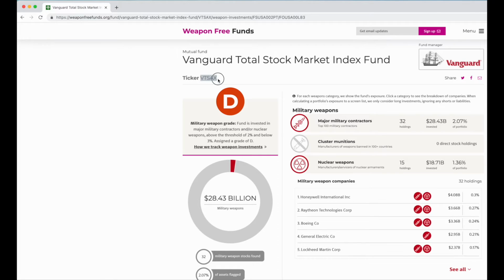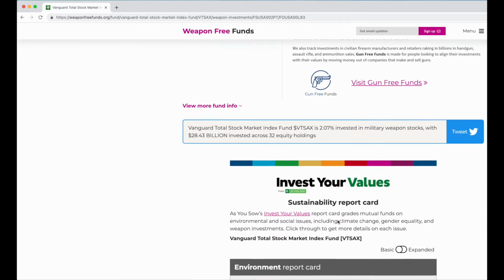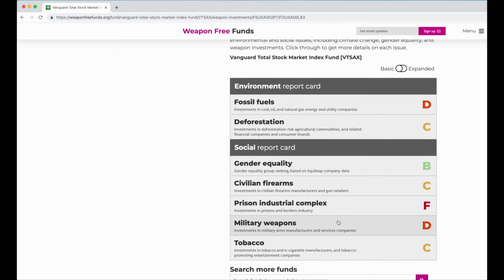So VTSAX, the Vanguard Total Stock Market Index Fund, gets a D in terms of military weapon grade. And you'll see why. It has 32 holdings of around 2% of its portfolio in major military contractors. It also has 15 holdings of 1.36% of the portfolio in nuclear weapons. And if you scroll down, you will see some of the companies it invests in and the top 5 of those companies, including Honeywell, Raytheon, Boeing, GE, and Lockheed Martin. And we keep scrolling a little bit further. So if you want to see how else this fund rates across other environmental and social issues like climate change, gender equality, and weapon investments, you can see its grade as well here.